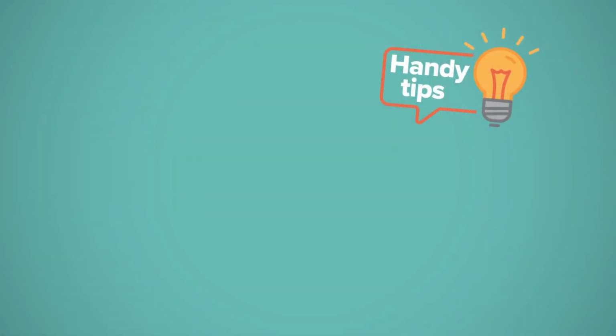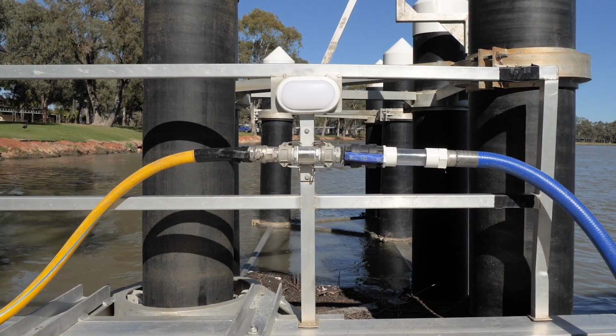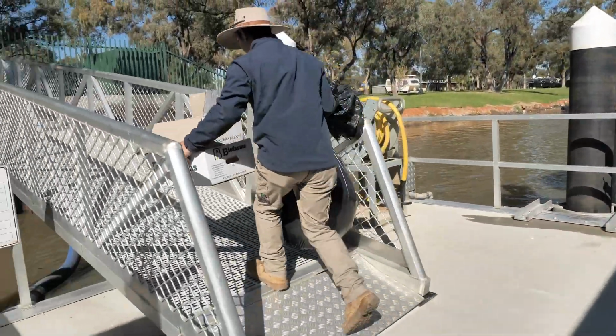You will now repeat the same process used in step 1, flushing the sewage hose to clear any possible blockages. Once you're all finished, give your hands a good wash. You can also dispose of your general waste while you're here.